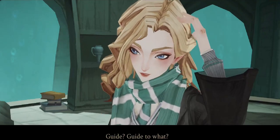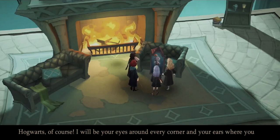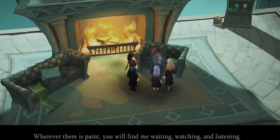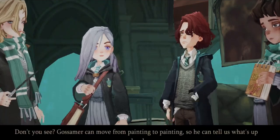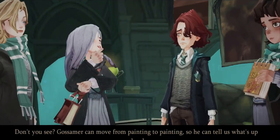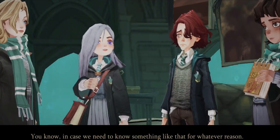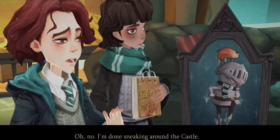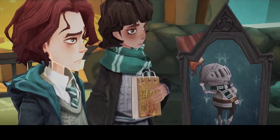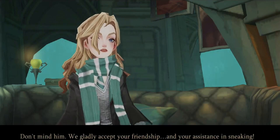Guide? Guide to what? Hogwarts, of course. I will be your eyes around every corner and your ears where you cannot hear. Wherever there is paint, you will find me waiting, watching, and listening. Don't you see? Gossomer can move from painting to painting, so he can tell us what's up ahead. You know, in case we need to know something like that for whatever reason. Oh no, I'm done sneaking around the castle. Sneaking? Don't mind him. We gladly accept your friendship and your assistance in sneaking.